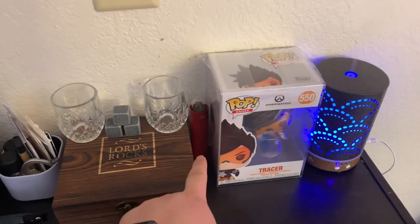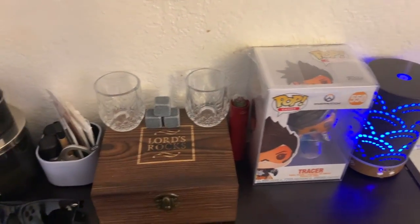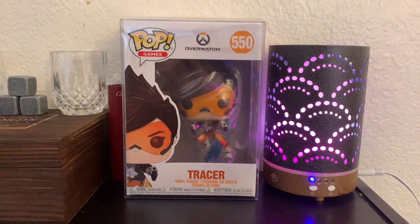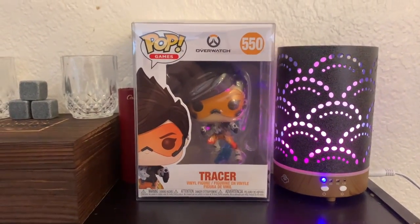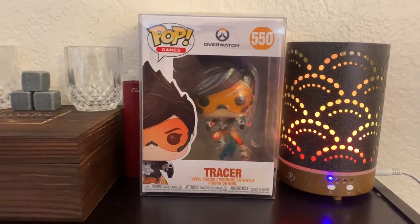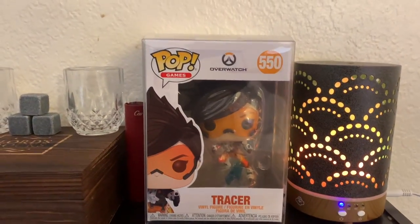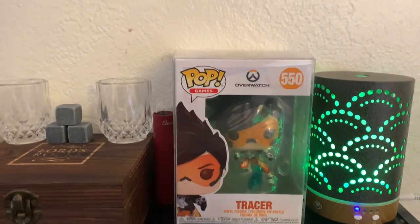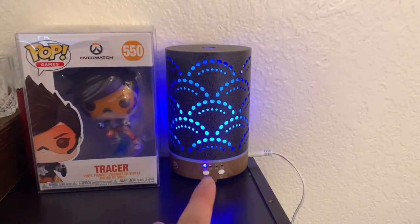Over here I have my Cartier cologne. This is the small bottle. I have the big bottle in the bathroom, and then I also have a Tracer pop figure that I got from my girlfriend's little sister for Christmas, which is great. For those of you who don't know, Tracer was my main for the longest time, and I still love playing her from time to time whenever I do hop on Overwatch. And then I have my diffuser over here.